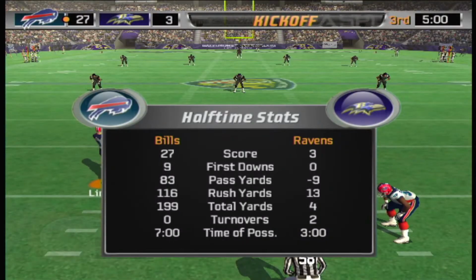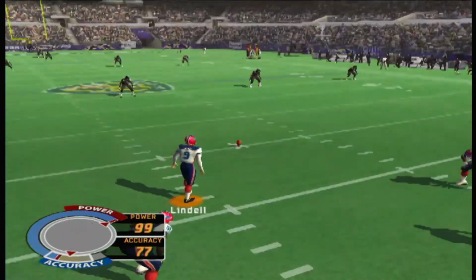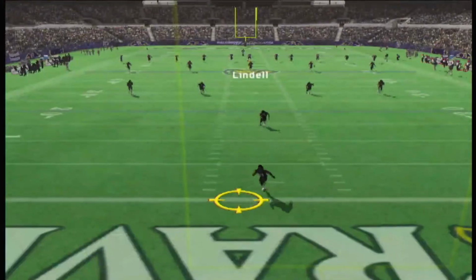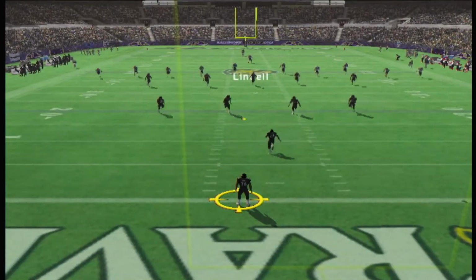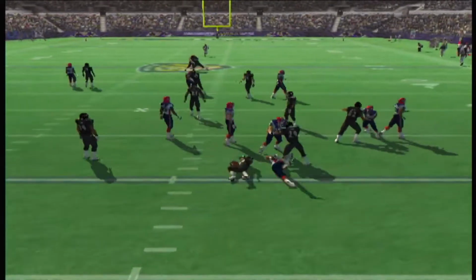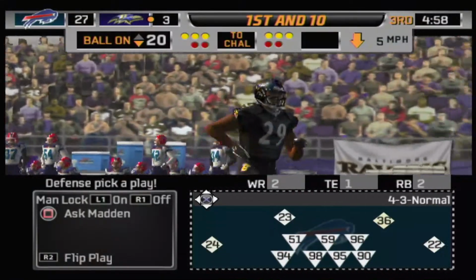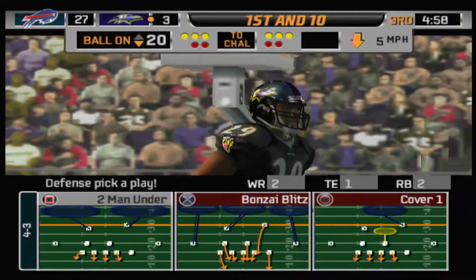Dell looks like he's just about ready to kick this one off. Good distance. This one is handled by Sam. The Ravens will need to get something going in a hurry here in the third quarter. Call this defense here.